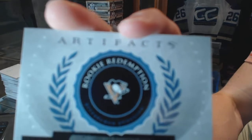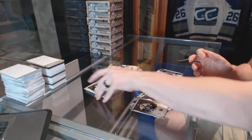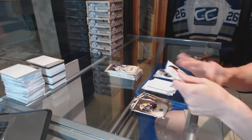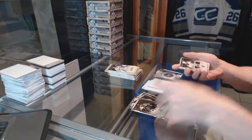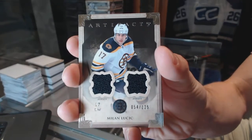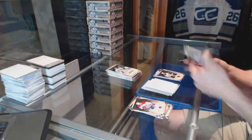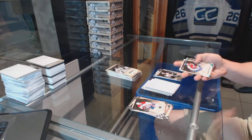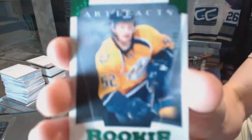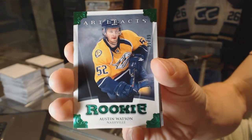Rookie redemption for the Pittsburgh Penguins, Oli Mata. What's that motto with Oli? We've got a dual jersey numbered to 125 for the Boston Bruins, Milan Lucic. Rookie emerald numbered to 99 for the Nashville Predators, Austin Watson.